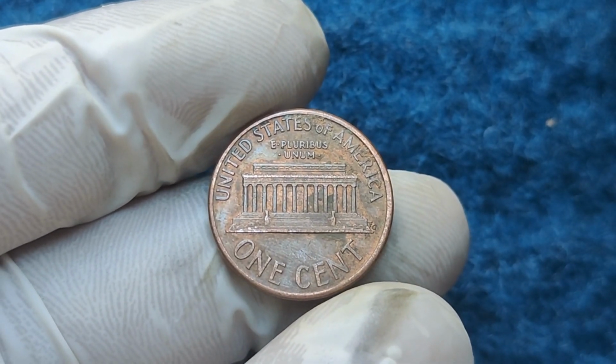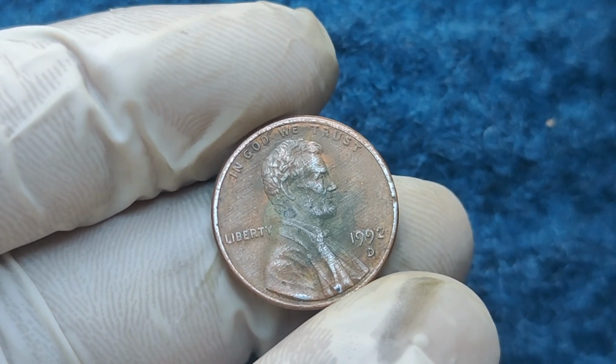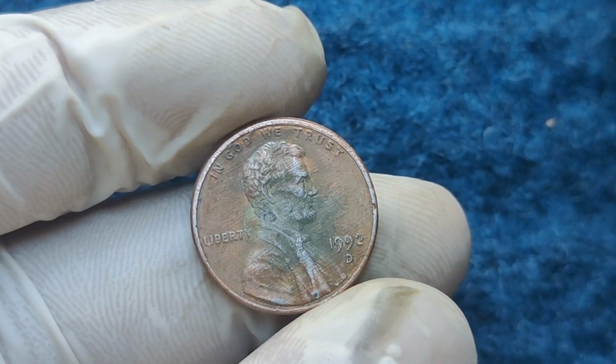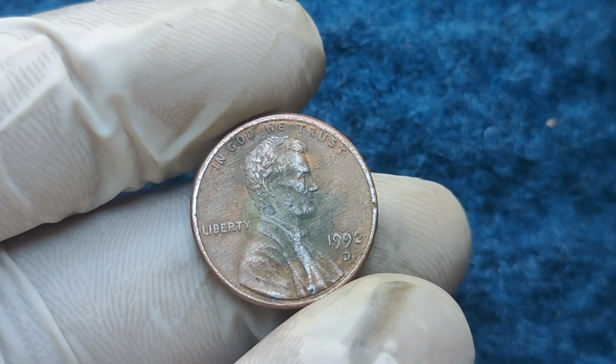And boom, you get a coin that's far from the usual production line. Now, don't go thinking you've found a fortune just because you have a 1992 D penny in your collection. You need to check for those telltale signs of the error. If you've got one of these, you're looking at a potential $1.8 million windfall.